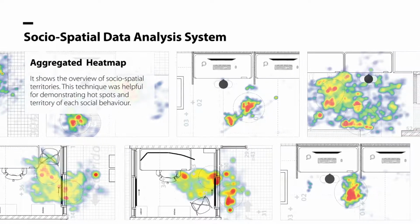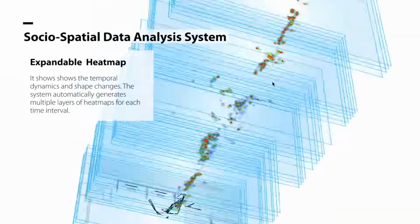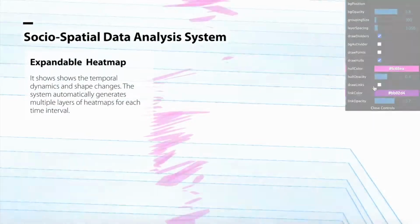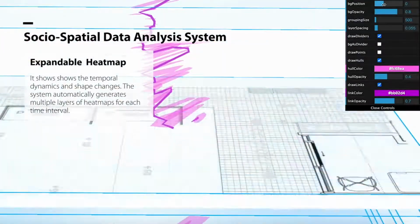In our case, this technique was helpful for demonstrating hotspots and territory of each social behavior, such as making an eye contact or having a discussion. But this technique ignores the dynamic aspect of spatial movement. Second is expandable heat map, which shows the temporal dynamics and shape changes. The system automatically generates multiple layers of heat maps for each time interval.